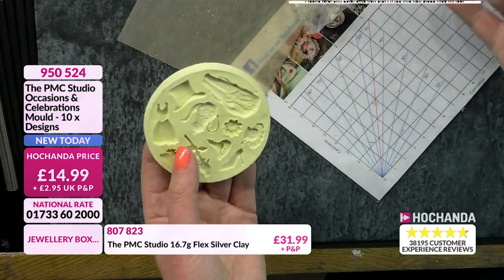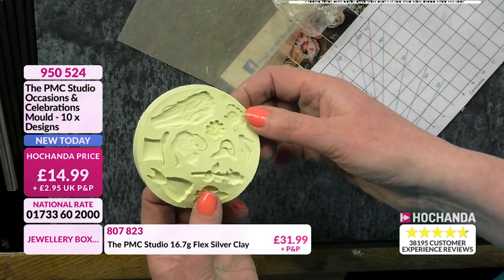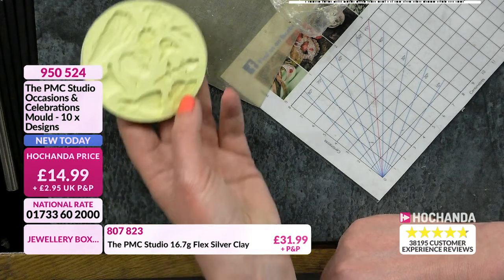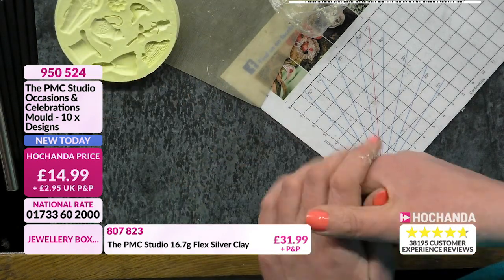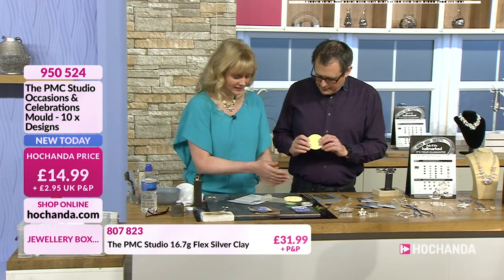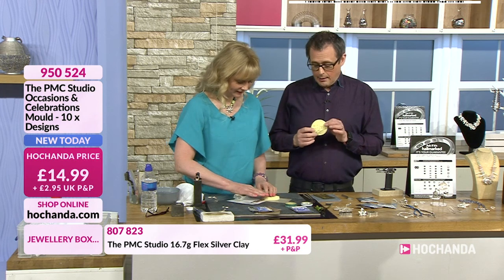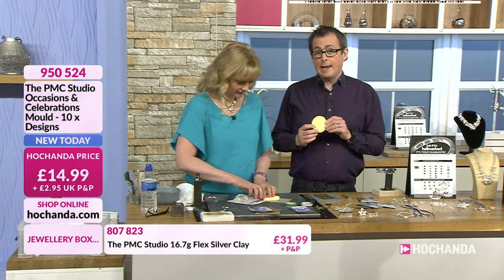So literally you press the clay in, take it straight out. If you don't like it, use it again. But yes, I think you're going to get a lot of use out of that. No, you would do. Lots of elements. You can start to collage and build pieces. Yeah, I love little teacups. Yeah, I do a little teacup. Definitely. It's a really nice mould, this, with the different imagery that you've got in it and the usability. Lovely and flexible, so easy to get in and out.